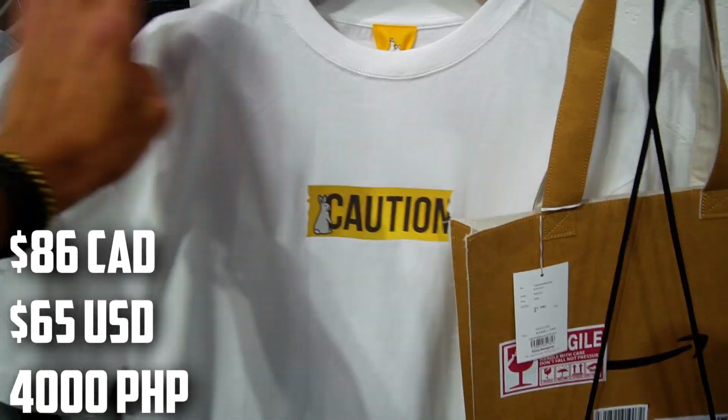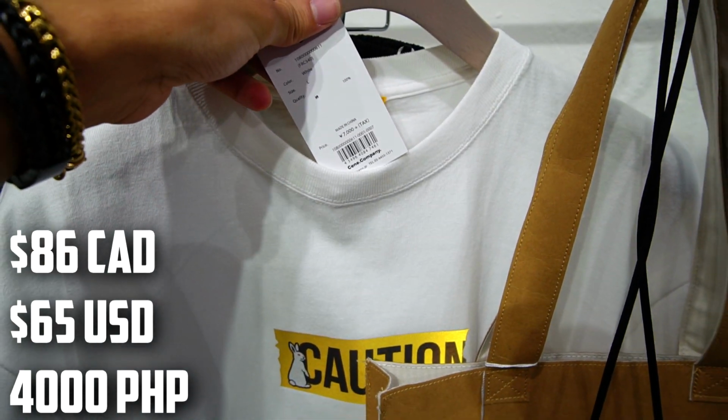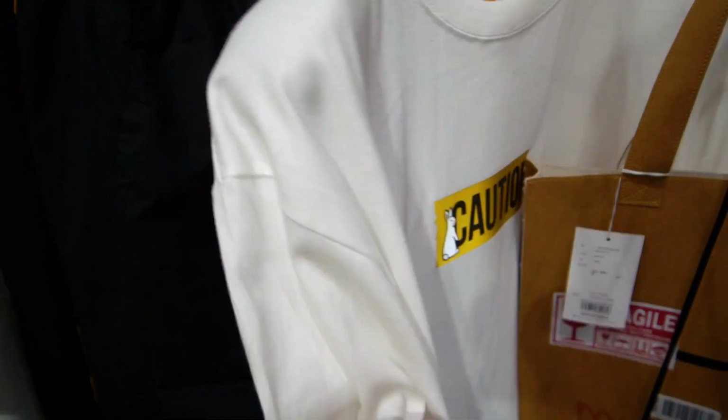Next up, we have some actual dope pieces. These are some white t-shirts right here. I actually bought this caution tee. It's 7,000 yen. Sort of has those Supreme kind of vibes, but I like the way the white, the yellow, the black look, and I like the reflective on the yellow. Looks pretty fresh in my opinion.